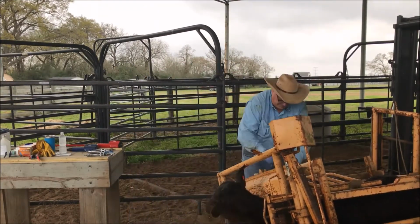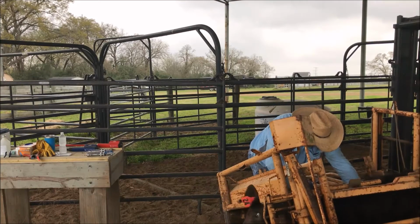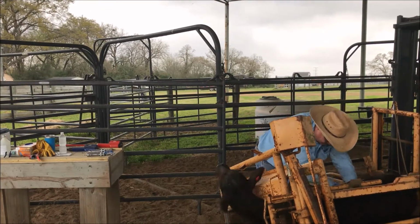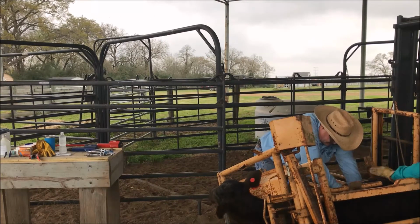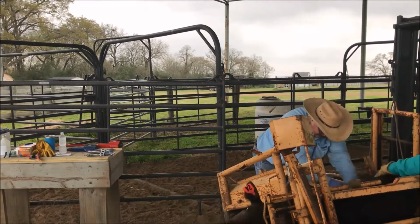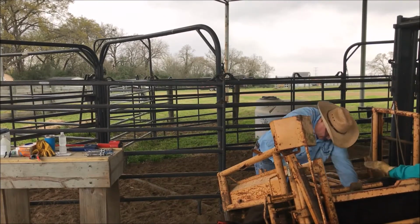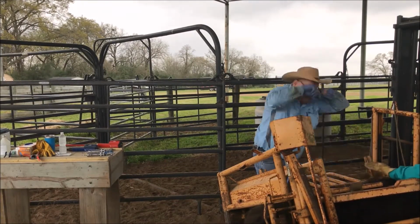When we're castrating these calves, we're using a little extra caution. Given their larger size, we're using a rope to tie that hind leg up so that nobody gets kicked. And it takes a little time to do this, but it really makes it safer and takes a lot of the stress out of it.